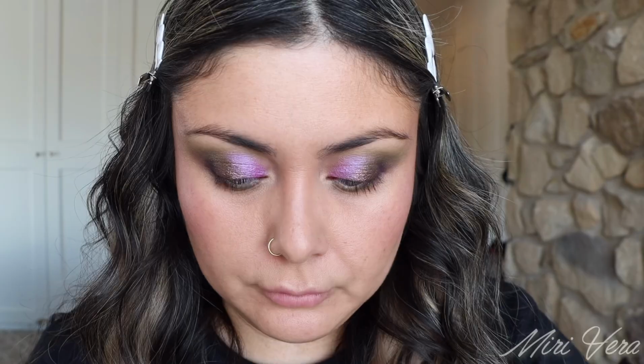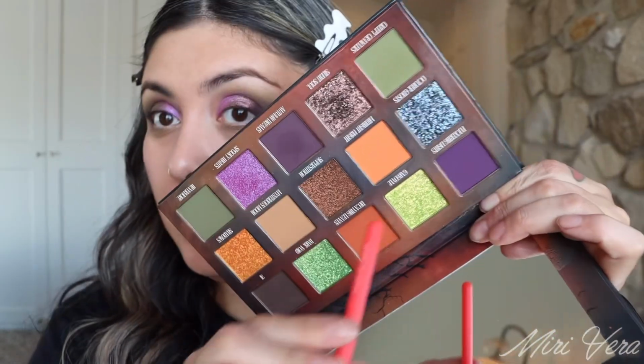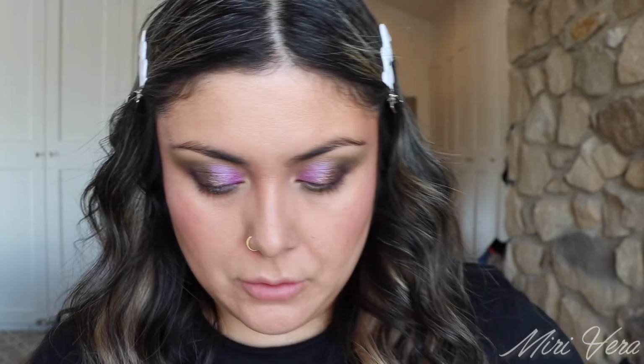I'm spraying the back of my hand. This is a little lip brush from Moda, and I think I'm going to jump into the bright green Gargoyle. Hopefully I don't regret that. I did wet the brush.